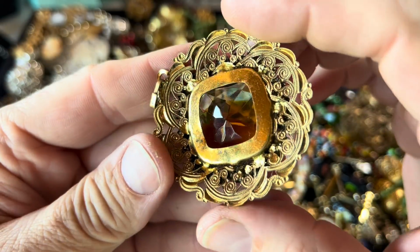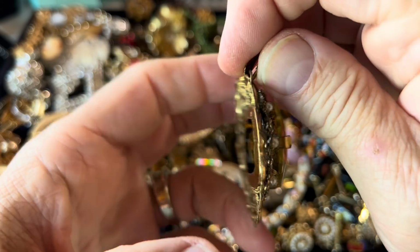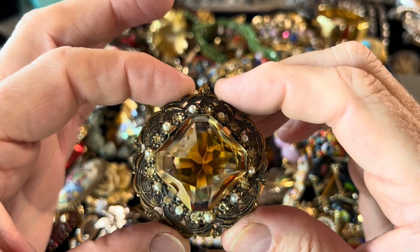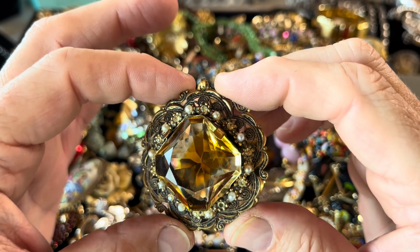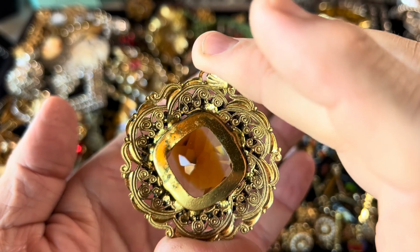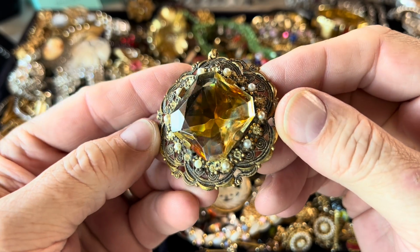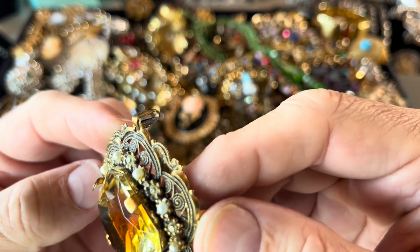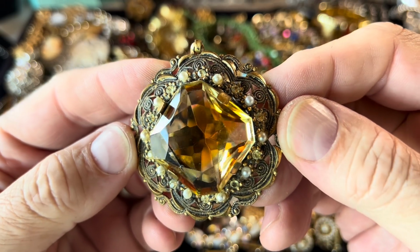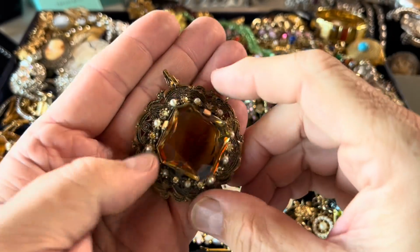It's a beautiful pendant. The West Germany. Look at that stone. You got the givre, you see the line right through it? That's really cool. And all the stones are there. Yep, all the rhinestones and pearls on the side are there. So that's a cool thing.